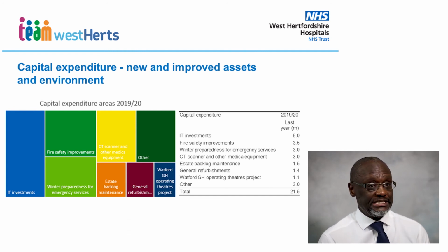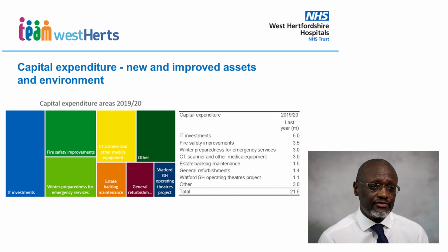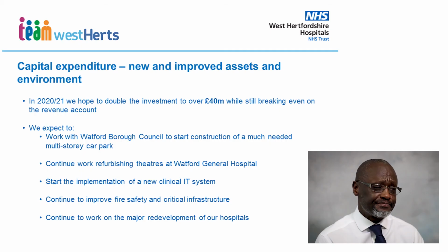We spent £21.5 million on new assets in 2019-20, and that's more than we've spent in any of the last 5 years. And that spending has helped to improve the quality of services that we're able to provide. You can see from the table that we spent £5 million on IT investments. That's been one of the areas that the Trust has faced difficulties with. And we also spent a significant amount on replacing ageing diagnostic and general medical equipment.